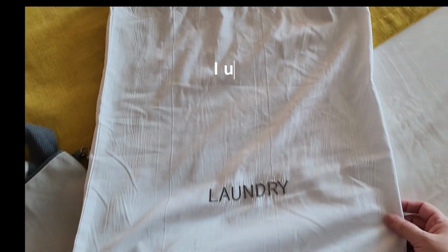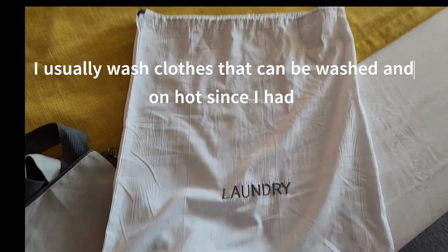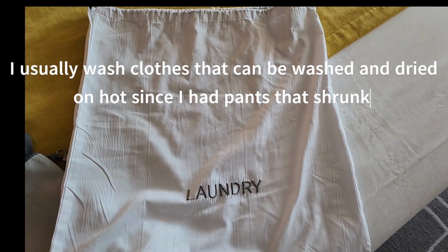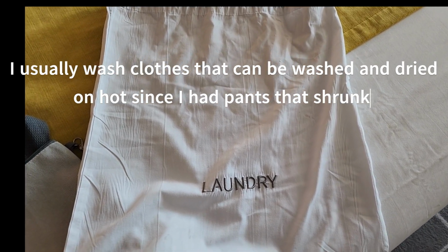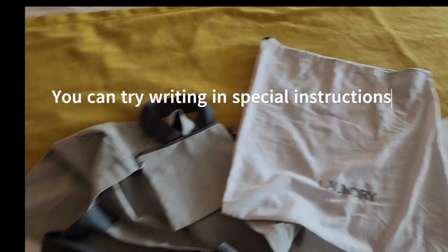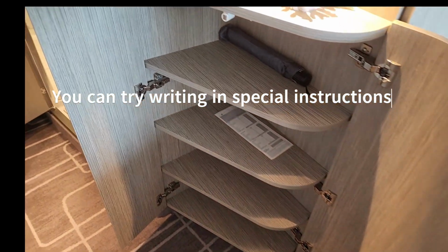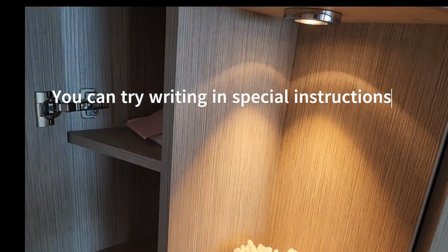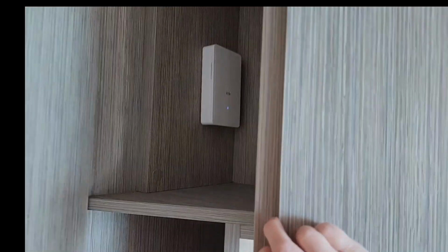I usually just do things that it's safe to wash on high, but I might try this time to do things that are wash on warm and permanent press low. We'll see what happens. I did have a pair of pants that came back a little smaller, so we've been more conservative on our laundry. And here's a lot more room up here for storage.